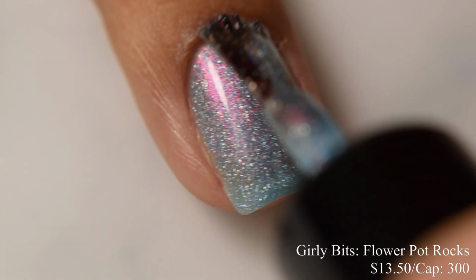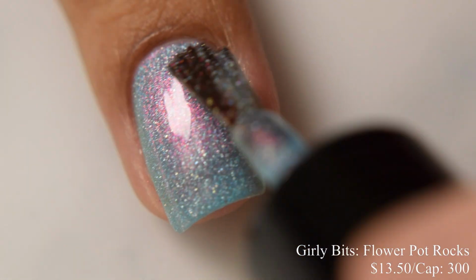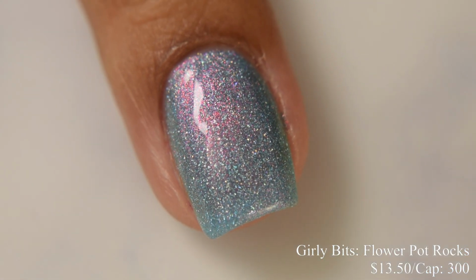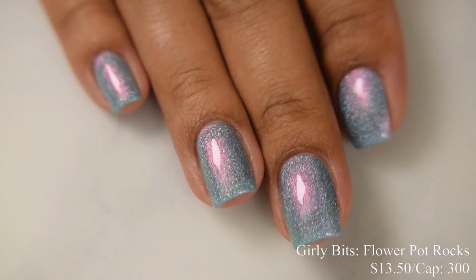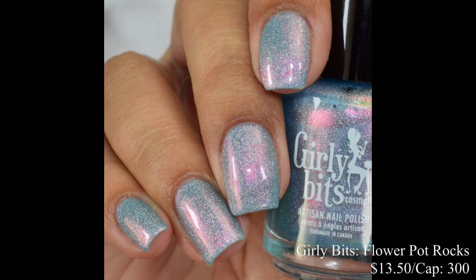It's got a somewhat jelly sort of formula to it, so I'm going to suggest going in for 3 coats. It's got a strong sort of holographic effect that gives you this nice dense sort of appearance, but my favorite thing about this is the shimmer is quite strong. So I think my full hand shot here is very indicative to what I'm seeing in person. It's very pretty, and at angles shifts over to this lovely gold.